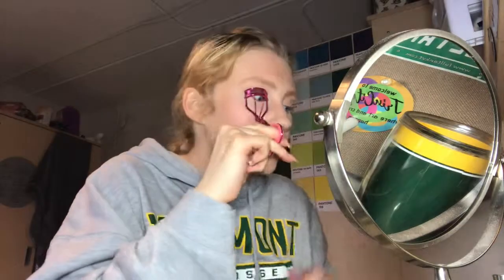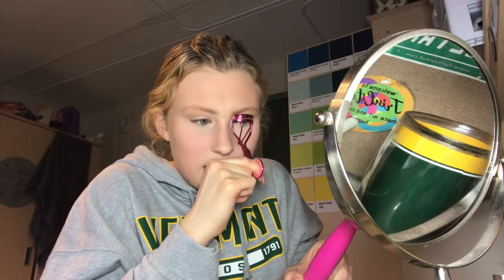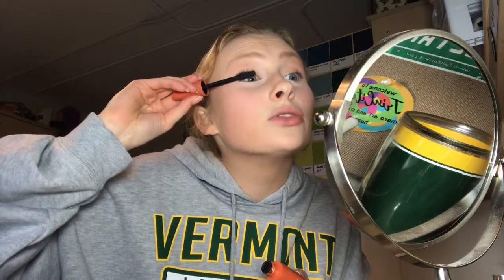So now I'm just going to curl my eyelashes and put on some mascara. And I actually use two mascaras. They're both CoverGirl. One is Lash Blast Volume and the other one is Full Lash Bloom. First I go in with my orange one. It's the Lash Blast Volume, and this really does make my lashes look super thick.